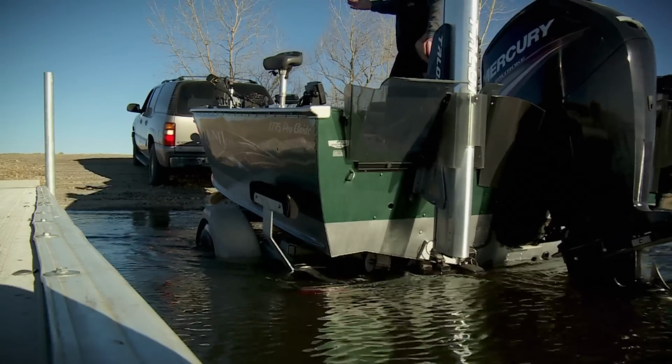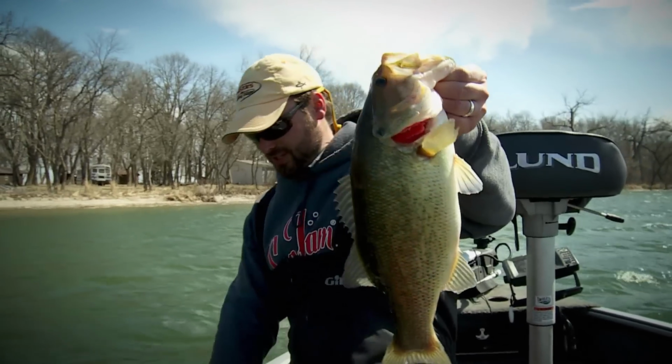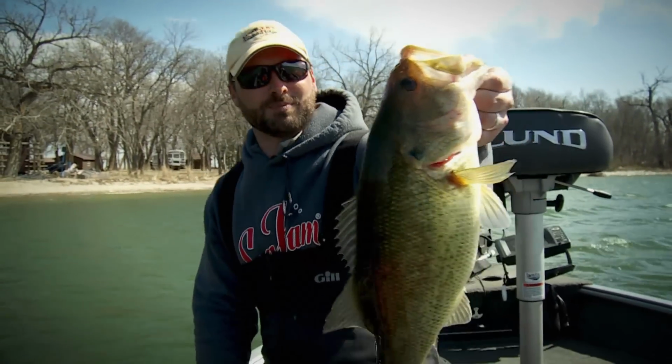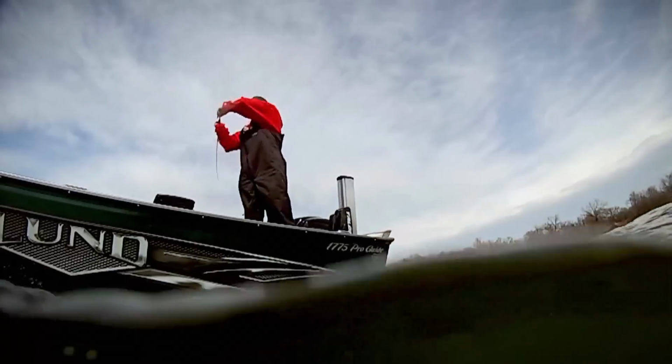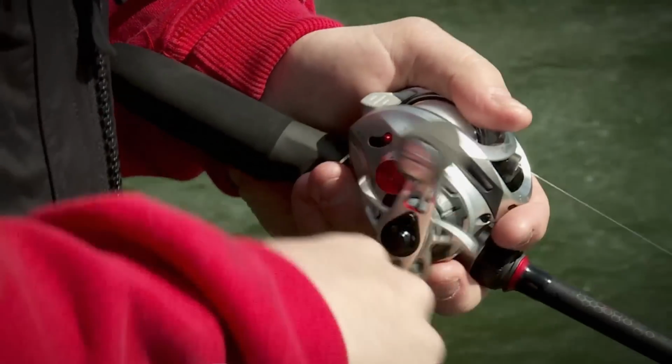A little more. Keep coming. Whoa, good. Largemouths, smallmouths, white bass. Springtime fishing. That's what it's all about. This pre-spawn bite is no messing around. You can cast and wind and you end up catching a pile of fish in the process.